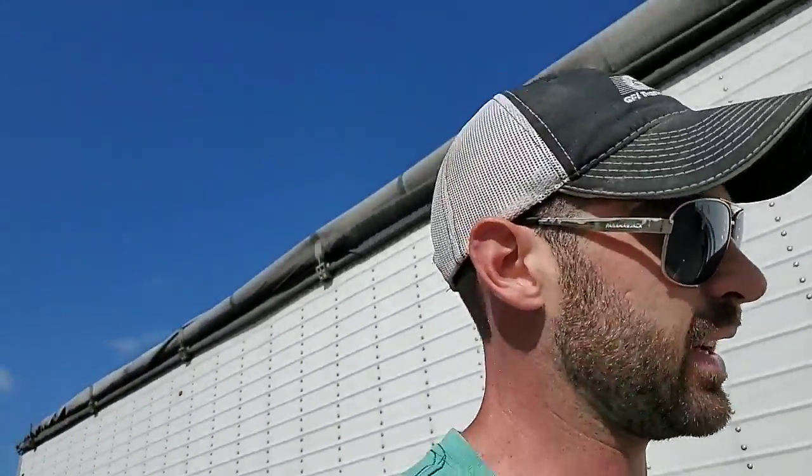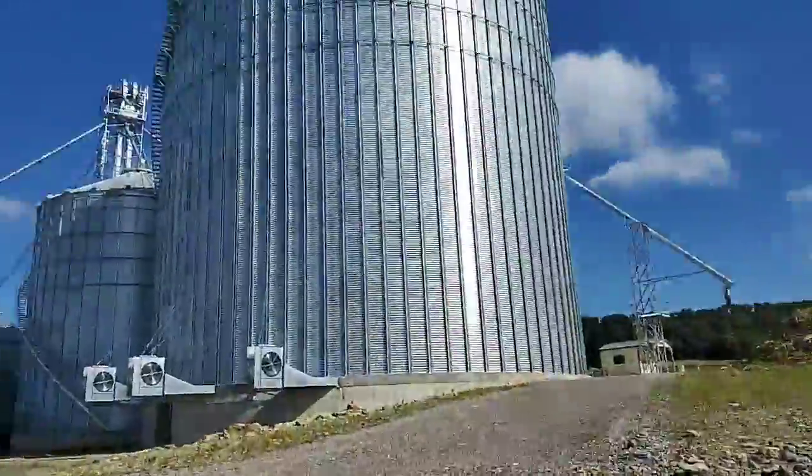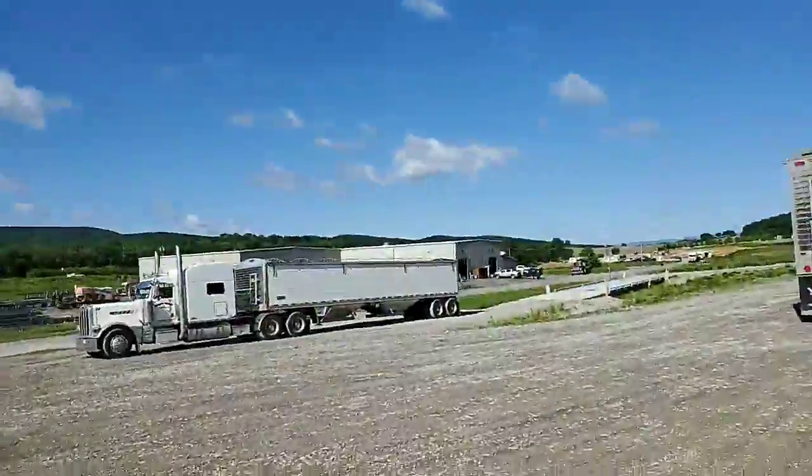So we got a bunch of wheat trucks here. Approximately, rough estimate, we got about 10,000 bushels of organic wheat sitting here in the parking lot. It's all gonna go in that second biggest bin right there. There's our large car right there. Slick show truck. And yeah, so it's pretty awesome.